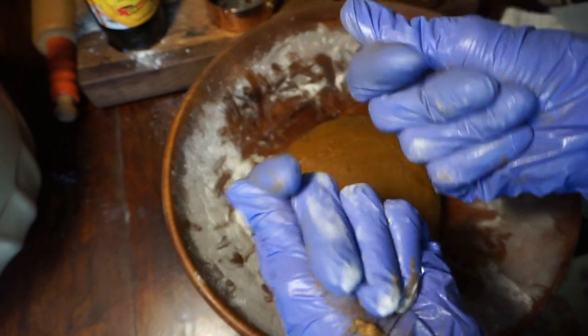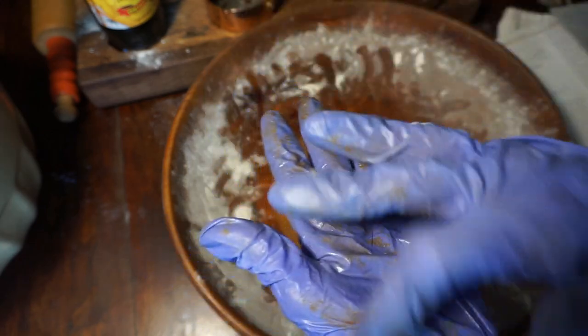it gets really messy if you don't like flour under your hands or molasses. Just wear gloves like me.